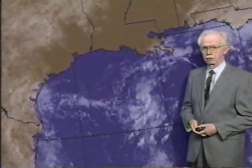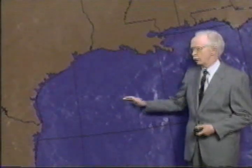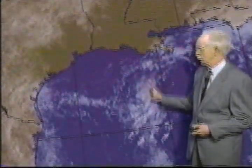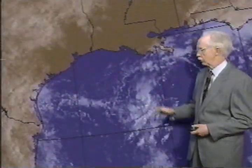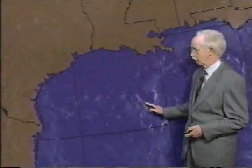The reconnaissance aircraft still out there even as we speak. And the movement, we believe, is going to be toward the west or the west-northwest, but more on that as time goes by. We don't think it's going to move north. It's not very far off the coast of Louisiana now, but we're not concerned about it moving up in that direction, more toward the west or toward the west-northwest if this develops a little bit, which we're afraid it might.